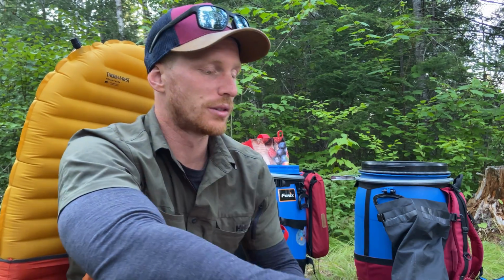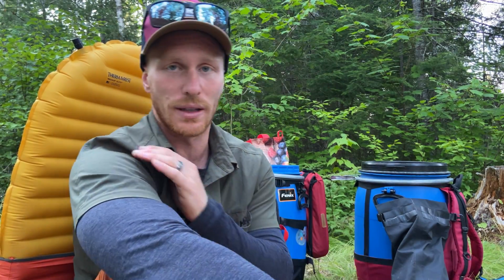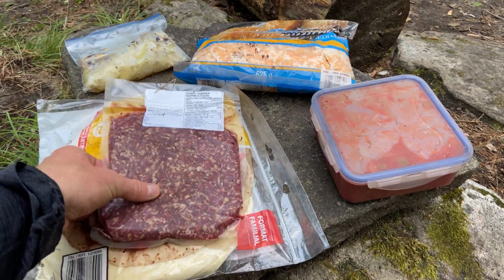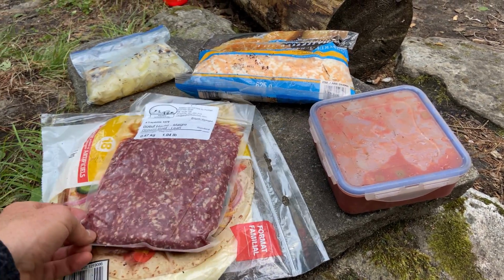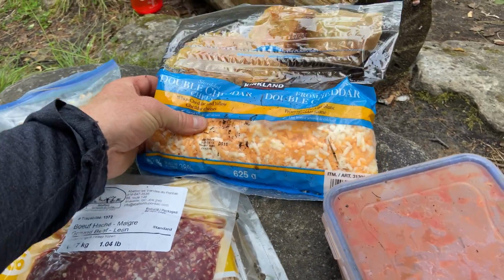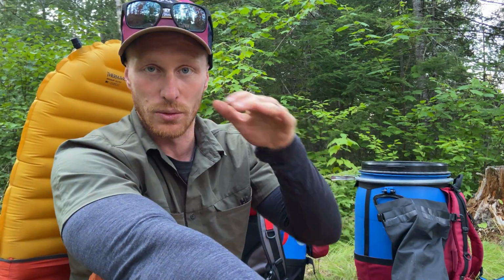So on the menu tonight for the first night, I wanted to keep it really simple. The first day is always a big day, even though you might not travel far on the water. Decided to go for beef tacos. So very simply, all I had to do here is I made sure I kept it on top of the barrel so it was nice and easy.